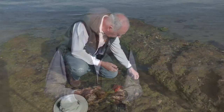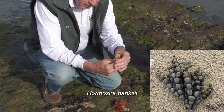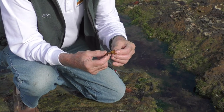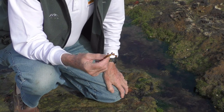I found this in the water. It just looks like an ordinary little plant, but it's called Hormosira banksii, or more colloquially, Neptune's necklace. And Neptune's necklace was a very, very important plant in 1900 or so in Sydney, because Australian waters lack iodine.